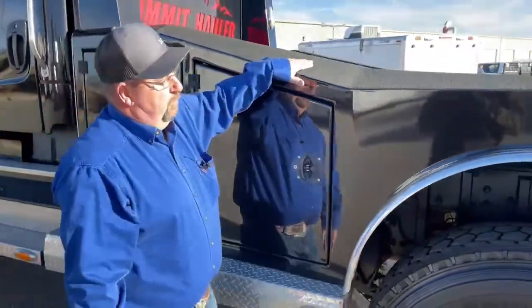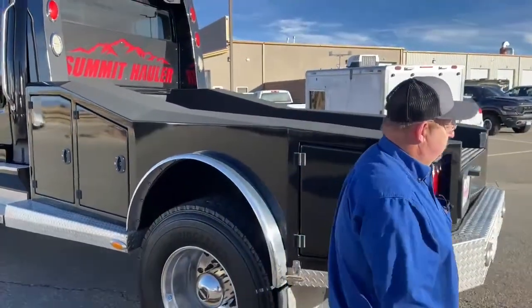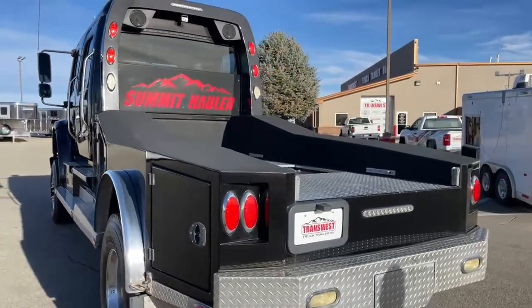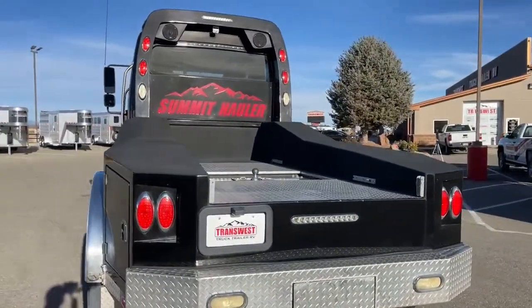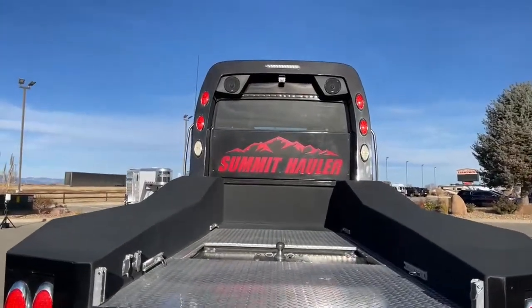The top on both sides is lined to protect your investment. Now let's take a look directly behind. I will start at the very top and work our way back. As you can see, right there is the backup camera.